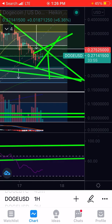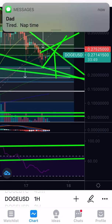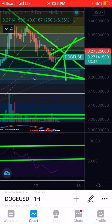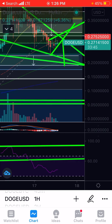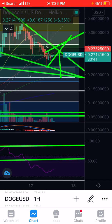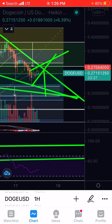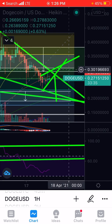We have a lot of spinning top and indecision candles, looking like people don't really know what to do. We don't have any volume in here, and nobody is really interested in buying it right now. So most people are waiting for some confirmation back up on top of this support here, which is roughly around this 31 to 32 cents.